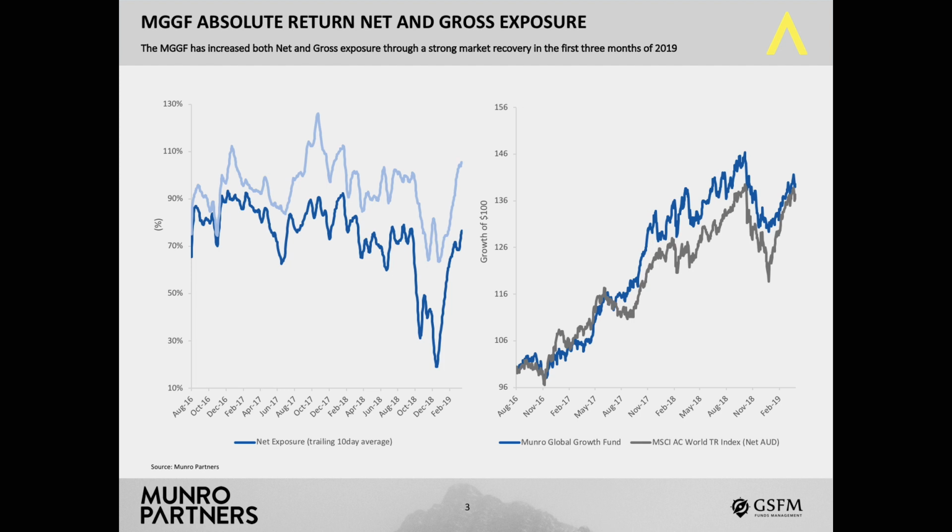On the left-hand side, we're showing you the net and gross exposure of the Munro Global Growth Fund over the last 3 years. And on the right-hand side, we're showing you the performance of the fund versus the index over the same period. And as you can see, the fund has held net equity exposure over 70% for a long period of time, enjoying strong absolute and relative performance.